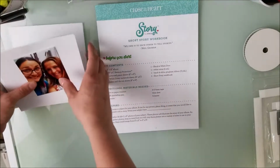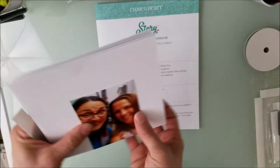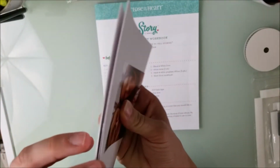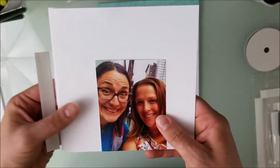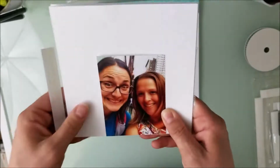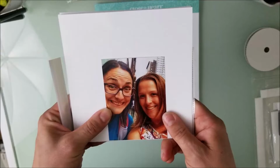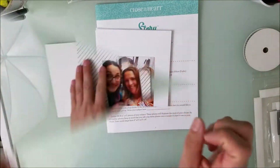So tonight, or today, whenever you watch this, I'm going to try to get 4 layouts done here for you guys that are pretty quick and easy, because they're 6x6 paper pads, for goodness' sake. So it won't be that hard for me to do. So with further ado, let's get started.